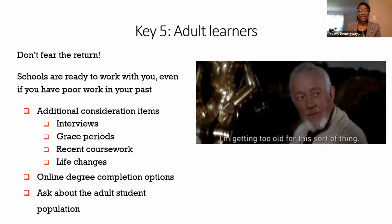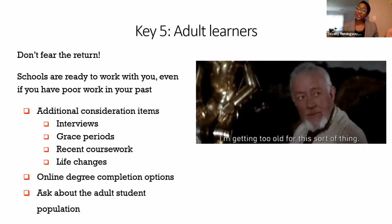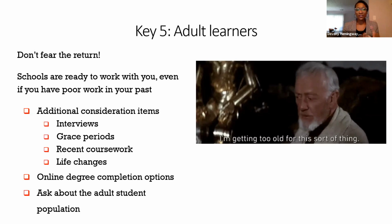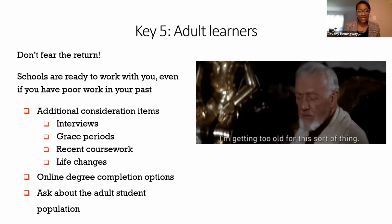Some additional items that schools may give are interviews. So let's say you did perform very poorly and you haven't really done any coursework since then, this will just be a conversation that you could have to learn a little bit more about you as a student, next steps, things of that nature. There are grace periods, recent coursework, as well as life changes. Ask about online degree completion programs.